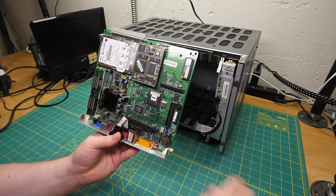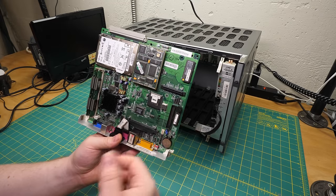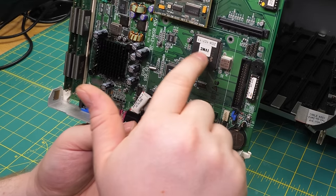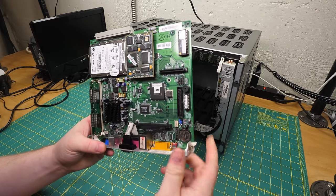So I would guess that this is probably being used for that purpose, and then just several other sort of glue functions. This guy down here, this Winbond chip, is a dual UART, and I'm kind of surprised that they couldn't build that into the Xilinx. It's basically just running the serial ports here and here. And that's most of the functionality on this thing.